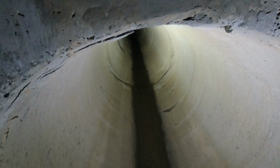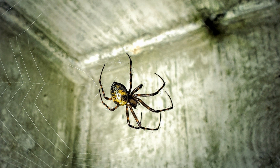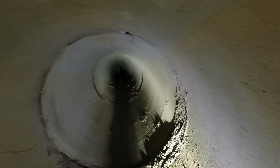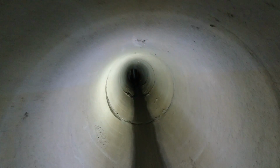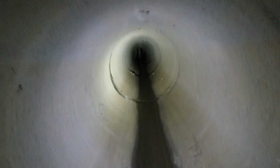All right. I'm gonna keep going. It's getting very tight and small, but I didn't come this way for nothing. Let's finish this off. I almost feel like I have to crawl on my hands and knees. I don't want to do that. All right, I'll pick up when we get closer. I'm gonna be duck walking here.